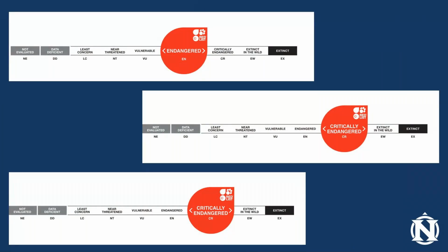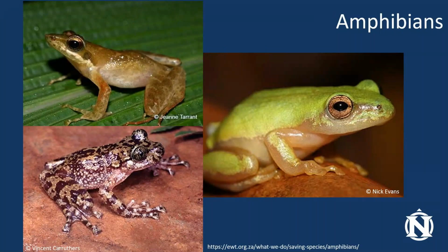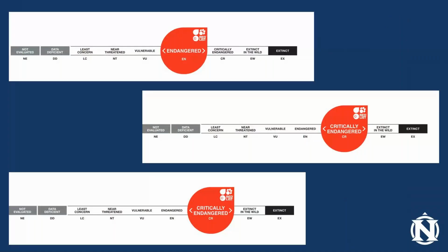And the species that I'd listed there, the one at the top is a kloof frog. The one at the bottom, that beautiful pinky color, is a Table Mountain ghost frog. And the little greenish one on the side is a Pickersgill tree frog. If we look at how they are listed by the IUCN, you can see that the kloof frog is endangered, and the other two are critically endangered, so one step away from being considered extinct in the wild.